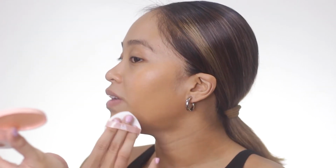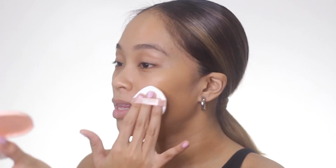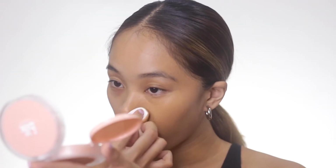With just one layer, natakpan niya yung veiny parts ng balat ko na parang Photoshop. Oh my God. If kasing kulay ko lang talaga yung shade na to, I would like it so much. Kasi maganda yung coverage niya. With just one layer. One layer pa lang to, guys, ha. I like the applicator kasi it can really go in the tiny corners of my face.